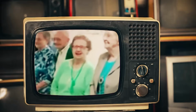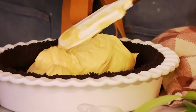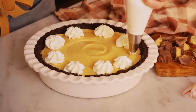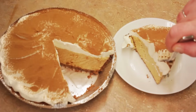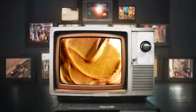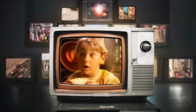During an era when convenience reigned supreme, few desserts captured the hearts of church potlucks quite like a no-bake peanut butter pie. With its creamy, sweet peanut butter filling nestled inside a graham cracker crust, pious peanut butter pie became a symbol of simplicity and indulgence. It was rich, satisfying, and best of all, didn't require turning on the oven, a blessing for busy cooks and warm kitchens.